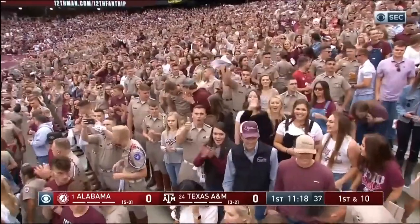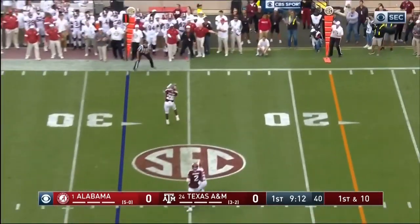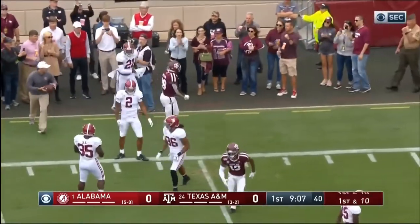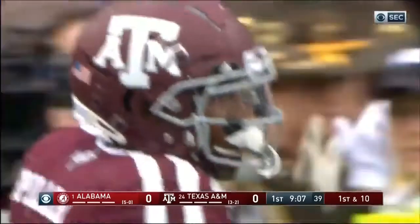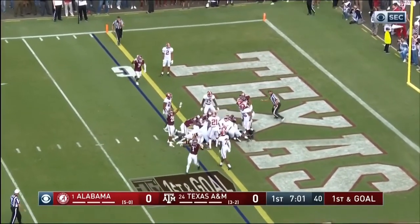And again, they're trying to attack this Alabama defense. And Mond throws out in the flat to Spiller. Wide open on the sideline. Another first down. Great read by Kellen Mond. Right now he's in total control. First and goal at the one, and Mond's got that one, I think.